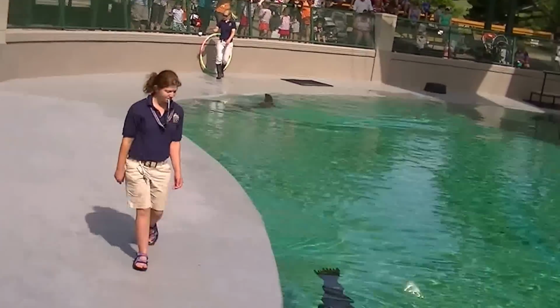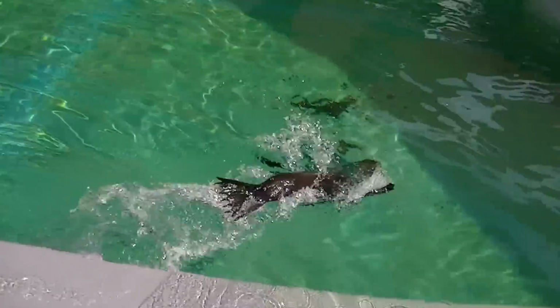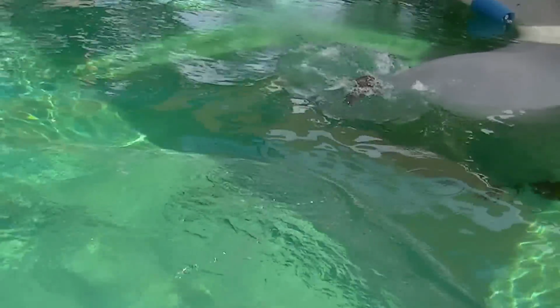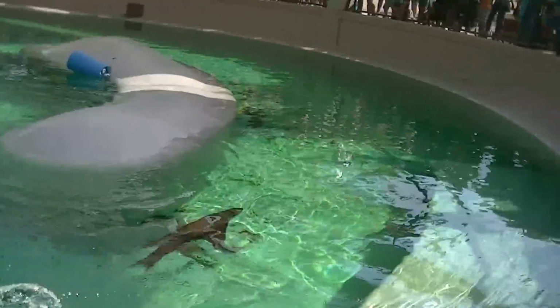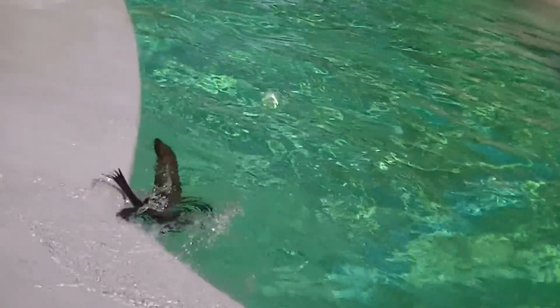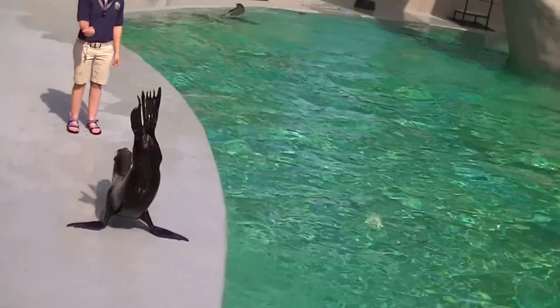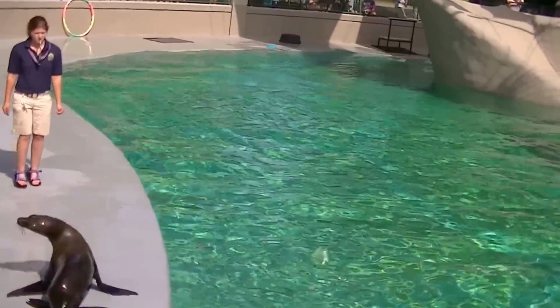Now the last difference is how they move through the water. Seals use their rear flippers to move through the water, while sea lions can use their front flippers. As both Sunshine and Delilah are showing you, when swimming, sea lions can hold their breath for over 10 minutes. Wow. They can dive 900 feet into the water. They can cruise up to speeds of 25 miles per hour.